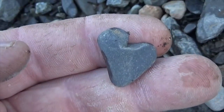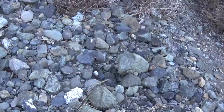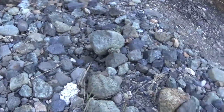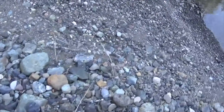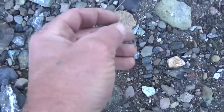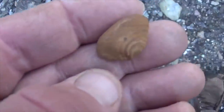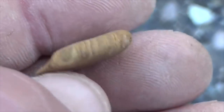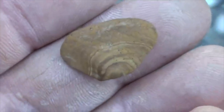I heart you. A lot of blues and greens. Build whole walls out of that. Whoa, there's a cute one. Nice little layer rock doing its thing.